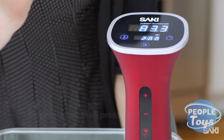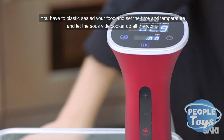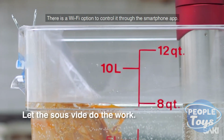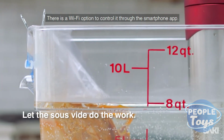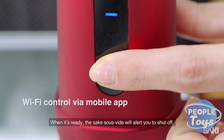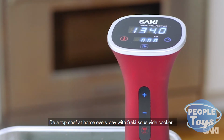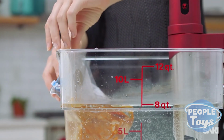You have to plastic seal your food and set the time and temperature and let a sous vide cooker do all the work. There is a Wi-Fi option to control it through the smartphone app. When it's ready, the SAKI Sous Vide will alert you to shut off. Be a top chef at home every day with SAKI Sous Vide Cooker.